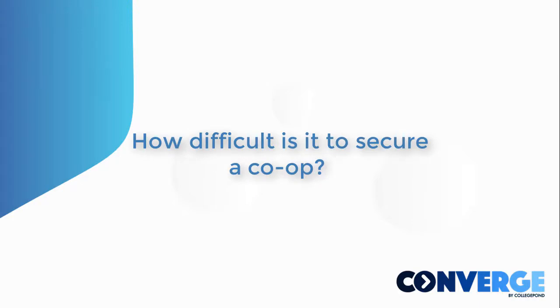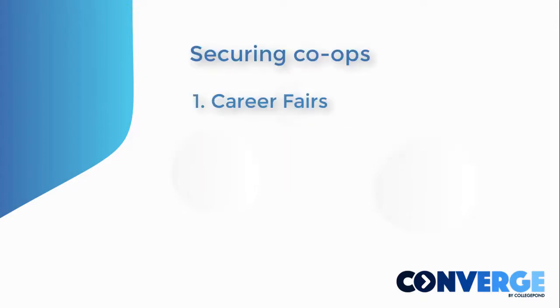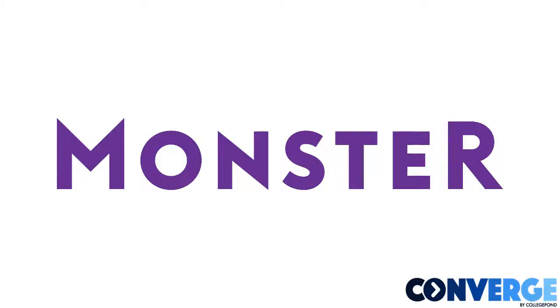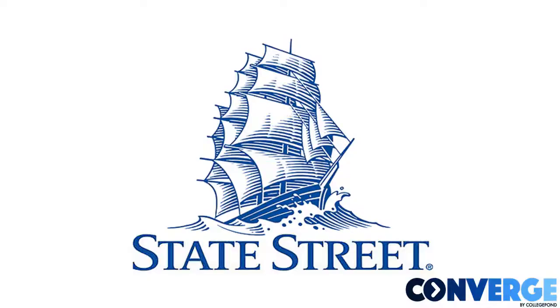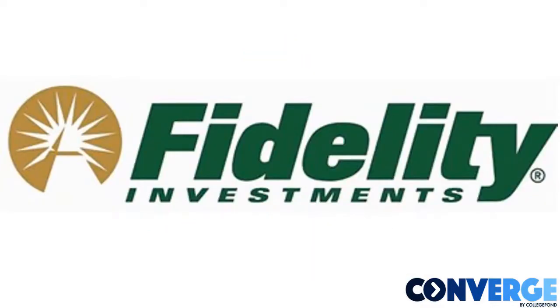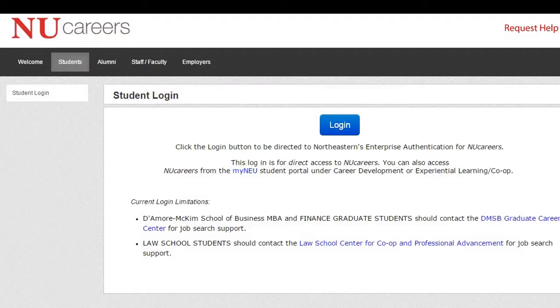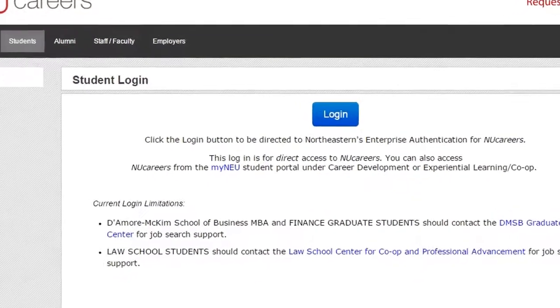Northeastern makes it a little easy. We have career fairs twice a year. So an ample number of companies come, like Amazon Robotics, Deloitte, Monster, Tesla, State Street, Fidelity Investments. These are just a few to name. And then we have NEU Careers, where we have the job postings coming up. The co-op advisors release these job postings, so you just need to apply to the companies.